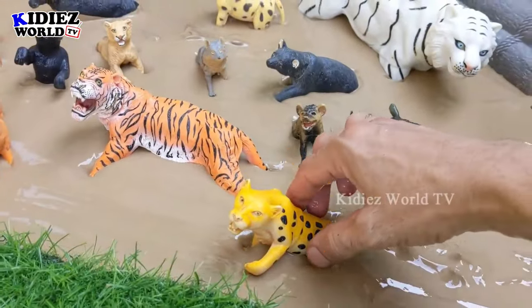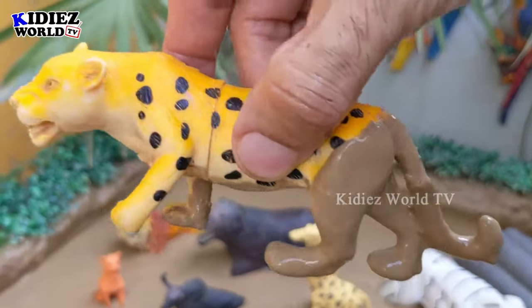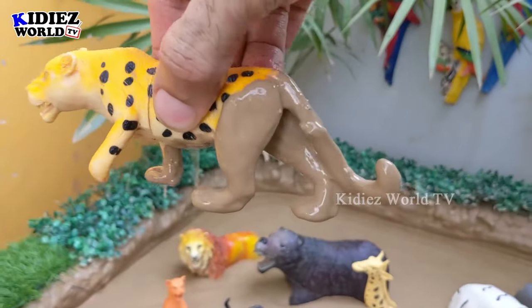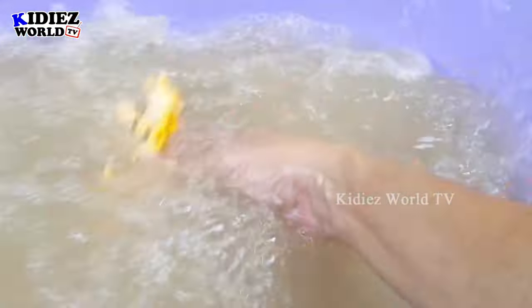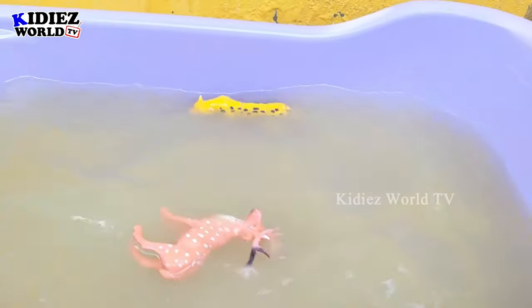The next one we have is a cheetah, which is a meat eater, a carnivore animal of the jungle. Cheetahs are also very fast animals, and this cheetah right now is very, very muddy. So let's wash him. Here we go, cheetah.